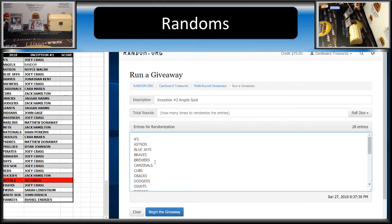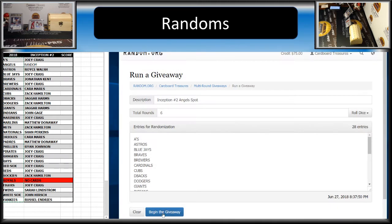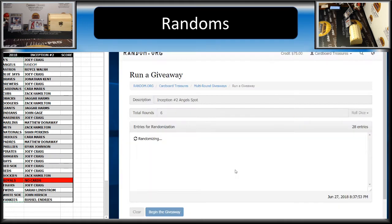So for case number three, the Yankees spot is going to be randomed. So we've got all the other teams here. Good luck. We're going to randomize six times. There's one, two, three, four, five, and good luck, six. That is going to the Cleveland Indians. So John G., congrats. You are also going to get the Angels spot in that break. And that is for Inception case number two.